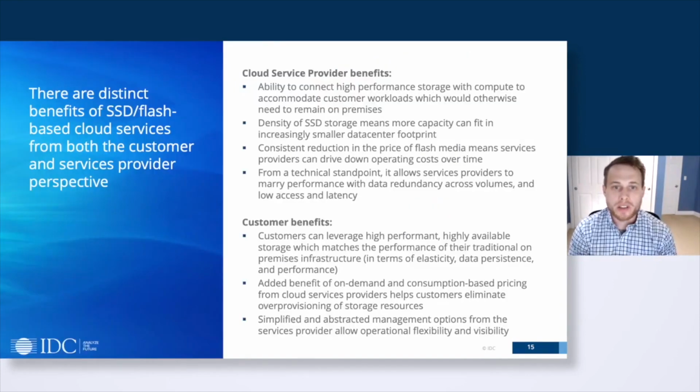So in summary, this is just a wrap-up slide to give you some of the key benefits from both the cloud services provider as well as the customer regarding the use of flash and SSD. From the cloud services provider perspective, it's about providing the highest performance, highest IOPS within their portfolio, connecting high performance compute with storage. Also, one thing we haven't touched on is from a data center perspective, right? The high density of SSD storage compared to HDD can typically be a benefit for cloud services providers in terms of saving space within their data center footprint.